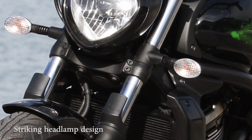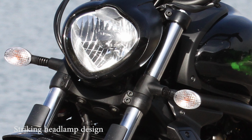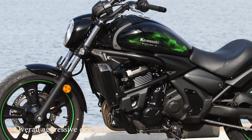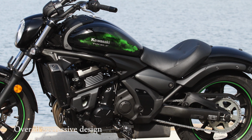The sleek and aggressive design of the headlamp in particular is striking. I feel it sets the tone of this bike and is something that sets it apart from its competitors. The overall presence of the bike feels pretty dark and menacing and never failed to turn heads.